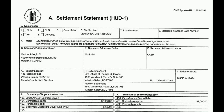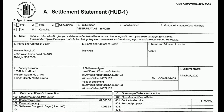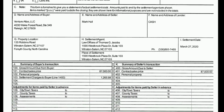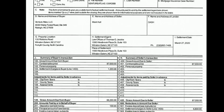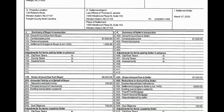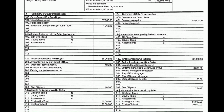So as you can see, we went to closing. Now let me pull up the HUD here for this property so you can see it and see how it's broken down. All right, as you see, we have the HUD here. It's the simple stuff you have. The closing date was March 27th. Let's see here. Contract sale price was $87,000. The settlement charges to me were around $1,265. Gross amount due from buyer, $88,000.